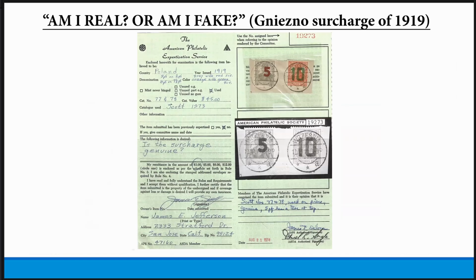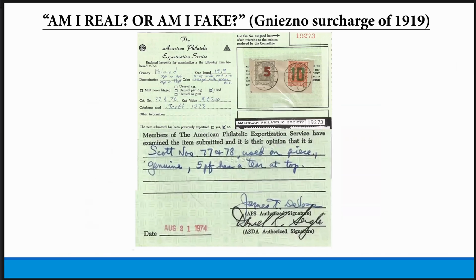And this is one we had some fun with. Am I real or am I fake? This is from the city of Gniezno, which is, I think, west of Warsaw. And this was simply a surcharge of 5 groszy, 10 groszy on 2 German Germania stamps. And these have been extensively forged. Here, however, this is the actual American Philatelic Society certificate and says genuine, and one of them has a slight tear at the top, the 5 Pfennig.